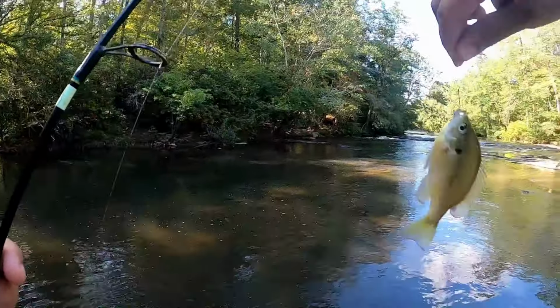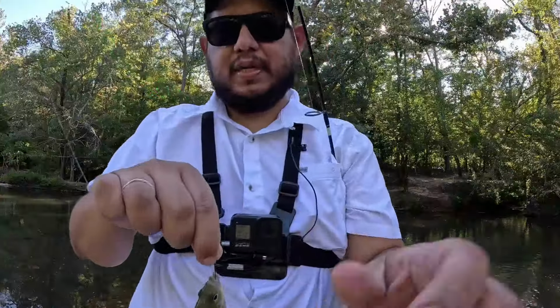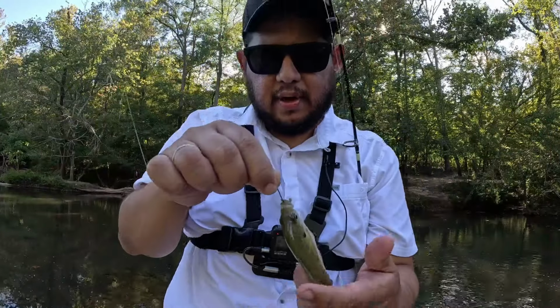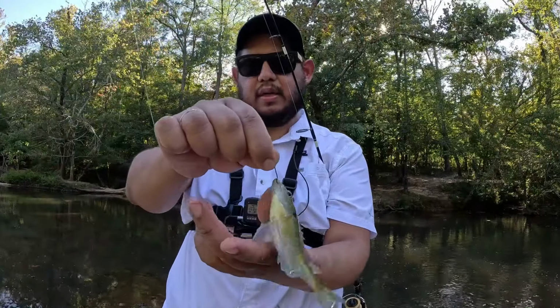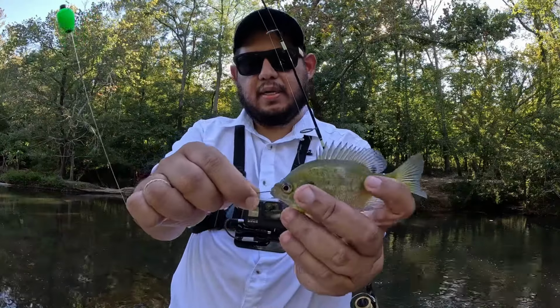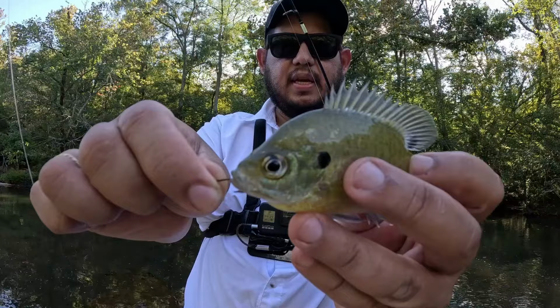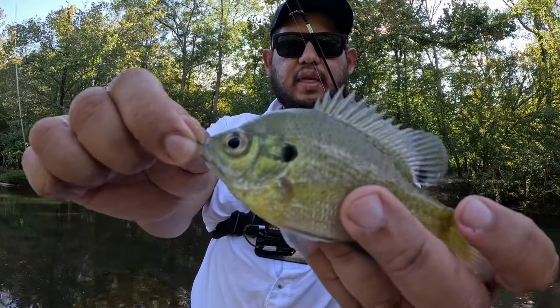Okay, so second species, guys. This is also a great bait right here. That's the second species right there. This is a common bluegill. That's a common bluegill. It's a juvenile. So you can see the difference between this fish and the other fish.